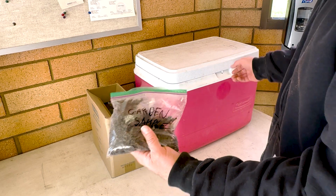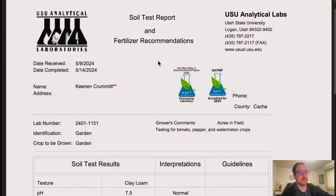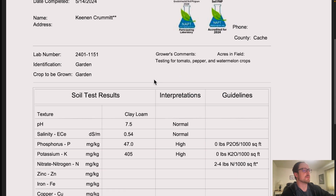So you saw in a prior video I took a soil sample, dropped it off at the analytical lab for testing here in Logan at Utah State University. And when you do this, they will send you an email and a physical letter by mail. What I had tested for was a routine soil test, and this tests for your macronutrients, which is N, P, and K. It reveals what your soil texture is and the pH. And they will give you the interpretation, whether that's normal or it could be low, it could be high, and they'll give you guidelines of what you need to apply or not apply.